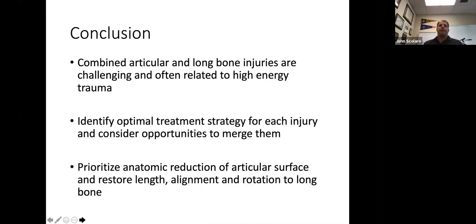So just in conclusion, and then we can open it up and finish off with comments about that case or just any of the other ones. Combined articular and long bone injuries are 100% challenging, oftentimes related to high energy trauma. You really have to identify the optimal strategy for each injury and then figure out if there's any way that you can merge the two strategies that you have created, either using conjoined implants or overlapping implants. And, Michael had mentioned this before, but figure out what the challenges may be later if you end up with a non-union of one area.